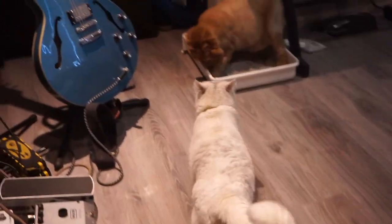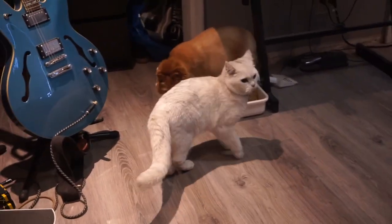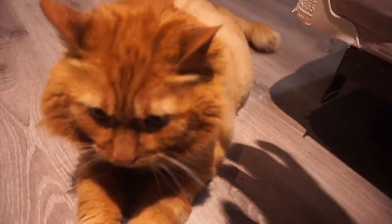Bubba, like I said, this is not your litter box. Okay, dude, go in there. Go meet Bubba. Hello, dude. Look how Bubba sits. Look at him. Look at his little tail. Look at this boy. You're a little loaf.